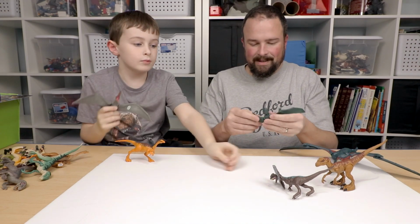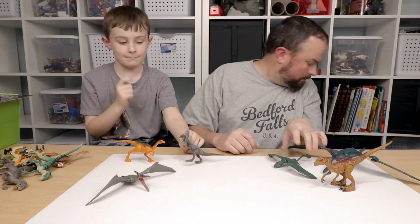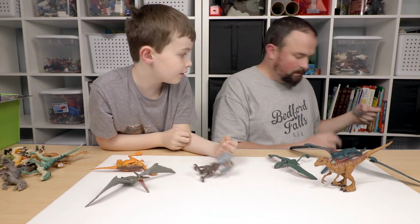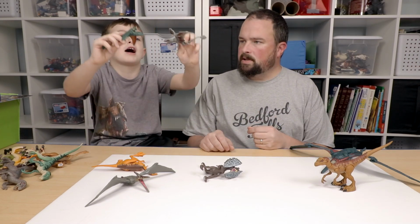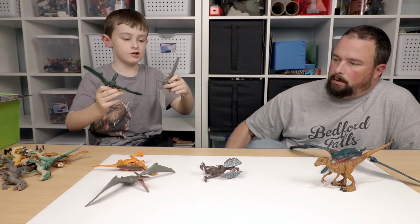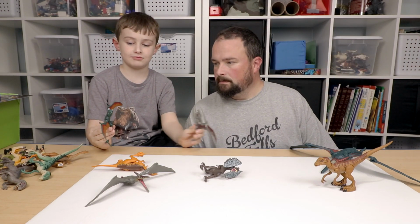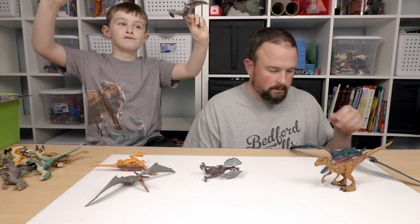And wait. It's got a different colored Dimorphodon than we have. And a Dilo. Yeah, this is the one we had before. Same sculpt, different paint job. That's better. And there is a fight. Fight to the death. It's the Dimorphodon way.